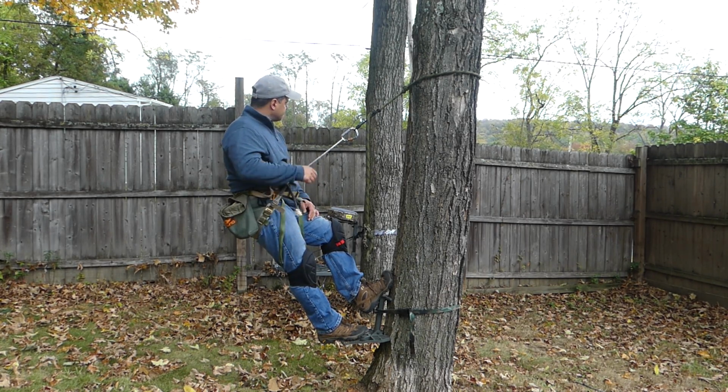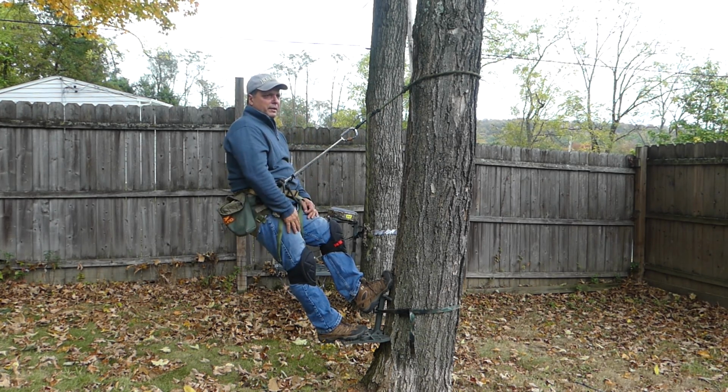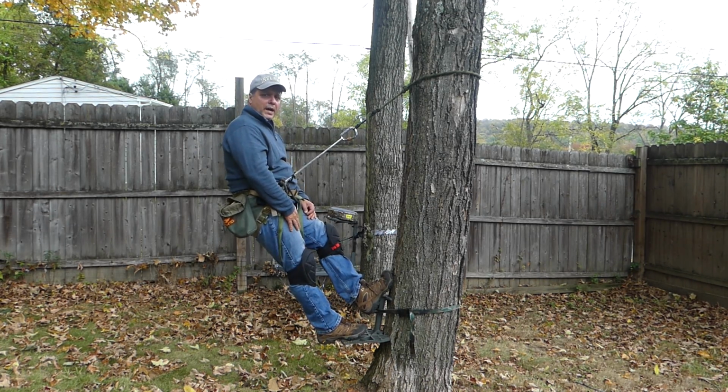So that's just me. I think most people who are getting into saddle hunting probably have a ton of tree stands out there, and you're not going to just throw them away. You're still going to utilize them.